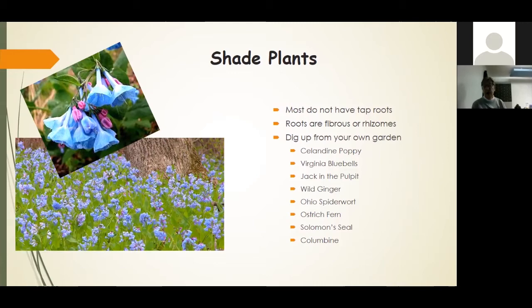There's also Solomon seal. There's the native columbine. That's the yellow and red that you've probably seen when you're out in the country. Ohio spiderwort is another one. It's a very pretty blue.